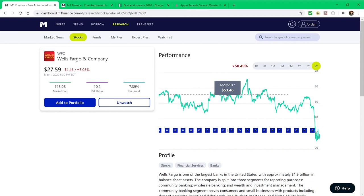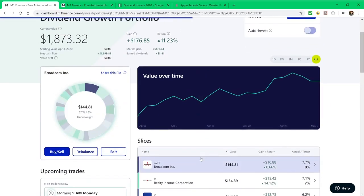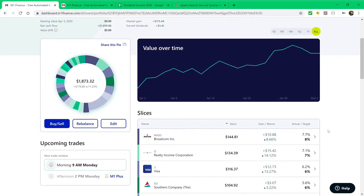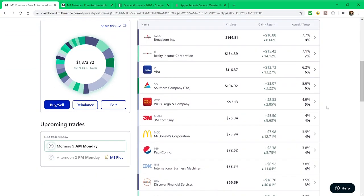I think Wells Fargo is another perfect example of that. I don't think this company would ever go bankrupt or anything like that, but their dividend might be at risk through this recession. I honestly don't know as we go along with this portfolio. We'll see. But with any of these stocks, and this goes for all these stocks, I will be keeping almost no matter what in a recession. I will not be selling any of them because I do not want to be selling them at lower valuations.